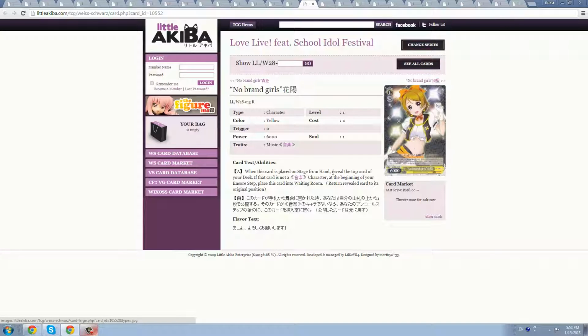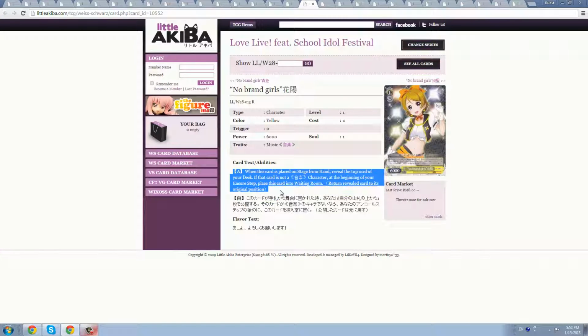She's costless, and her on play is not that bad. Early into the game, she's a 6k beater, and late into the game, she's a free trigger check for you.